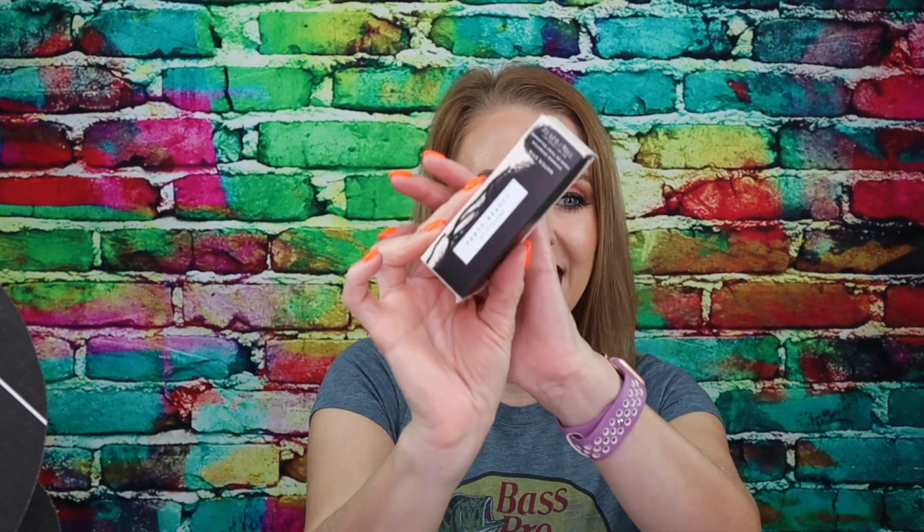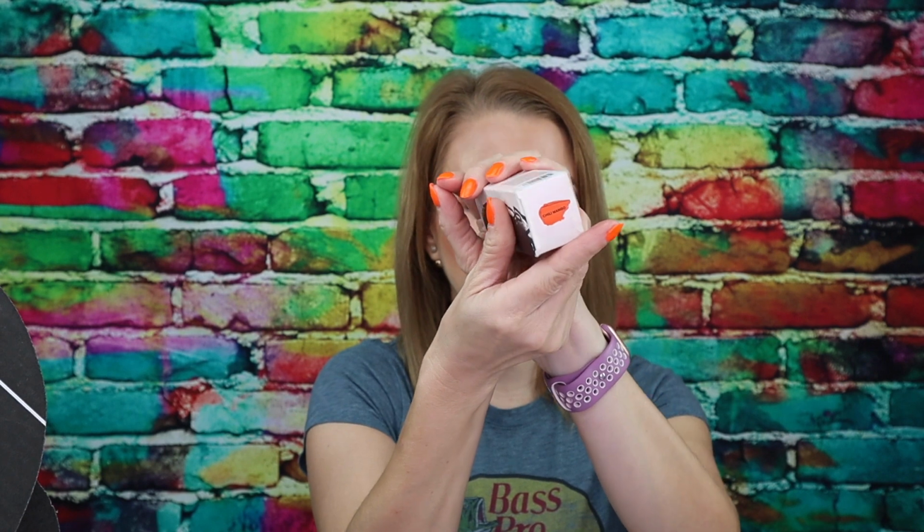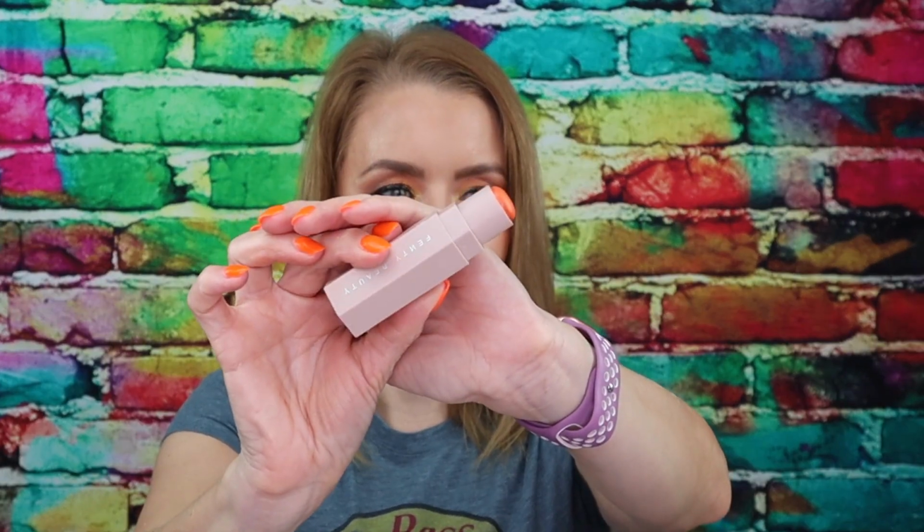The next item I received is a product I hadn't tried before, and this is the Fenty Matchstick, and they sent me the shade Chili Mango. So this looks like it is the color of my nails, which I love. I'm looking for that fun pop of color right now because I'm ready for spring, I'm ready for summer. This is what the matchstick looks like.